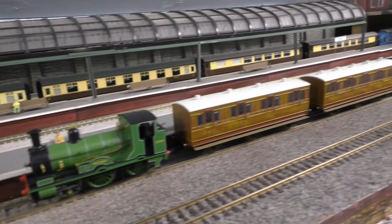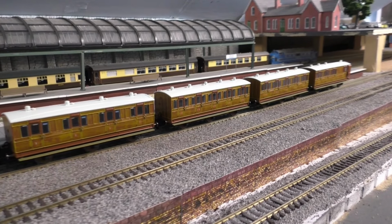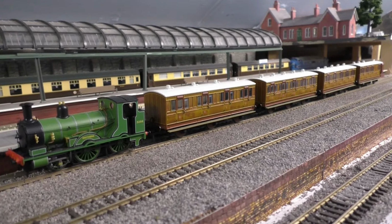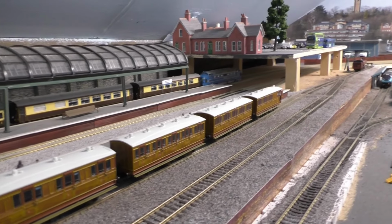These are the new coaches, which, if you've been following the channel, have arrived. I will run these later on. We've currently got the BD Well tank at the head of them, and it's a nice combination, isn't it? Really works rather well. So let's go up to the station concourse area.